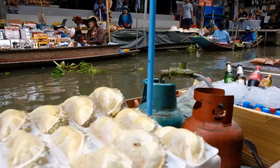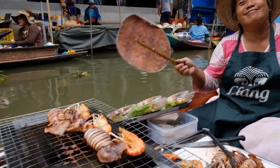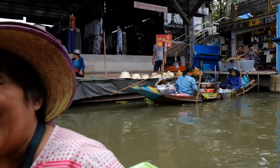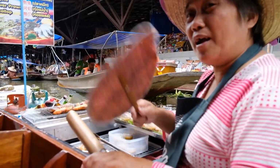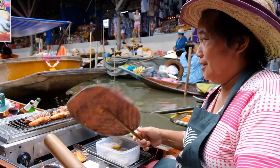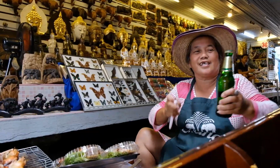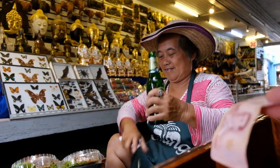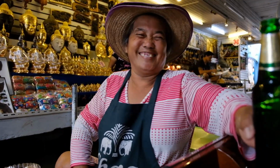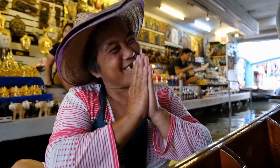Do you want beer? Singha beer, Chang beer? Yeah? You want the beer? Singha, Chang. What beer? 80 baht. Buy two, you buy two 150. Two 150. Yeah. She's a silver tongue, isn't she? Thank you.